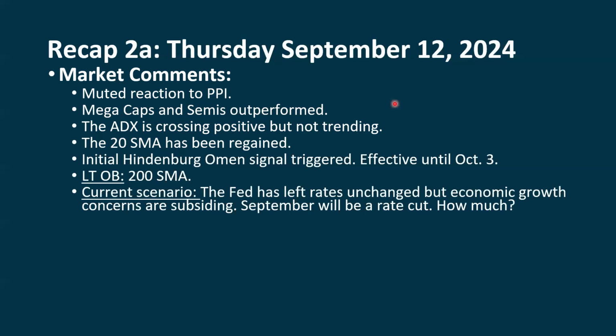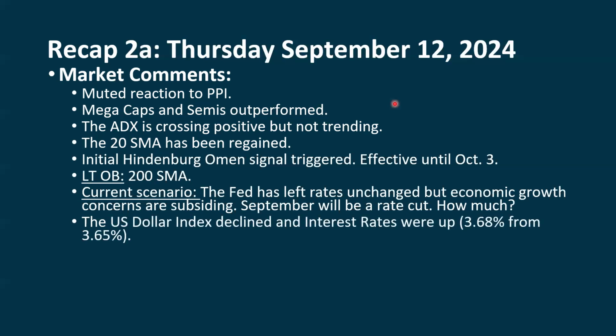The Fed will be coming in and cutting rates. They pretty much have said that. It's how much are they going to be cutting rates? The dollar was down and interest rates were up. And interest rates have really been going down a lot lately. So the fact that they were up really didn't put much pressure on stocks. And the dollar going down may have given some support to stocks.